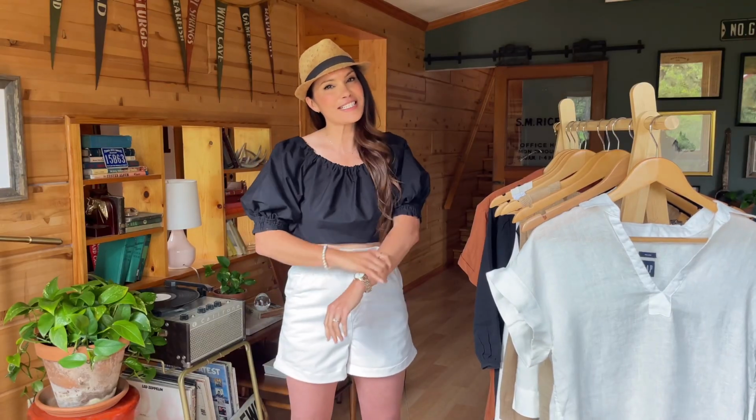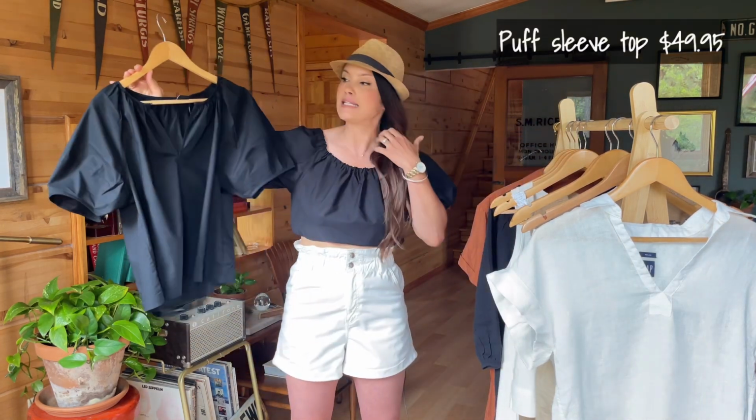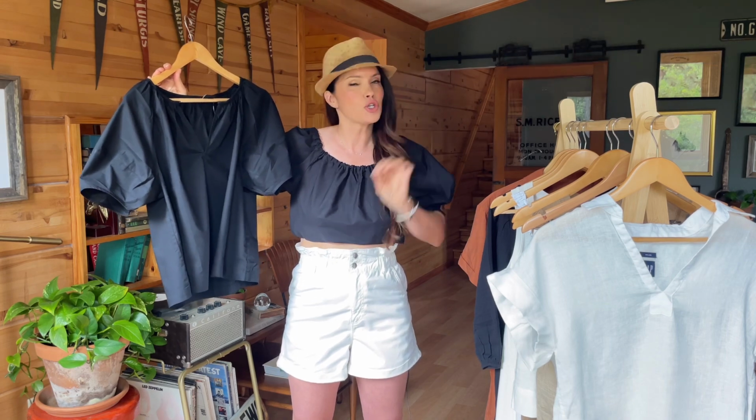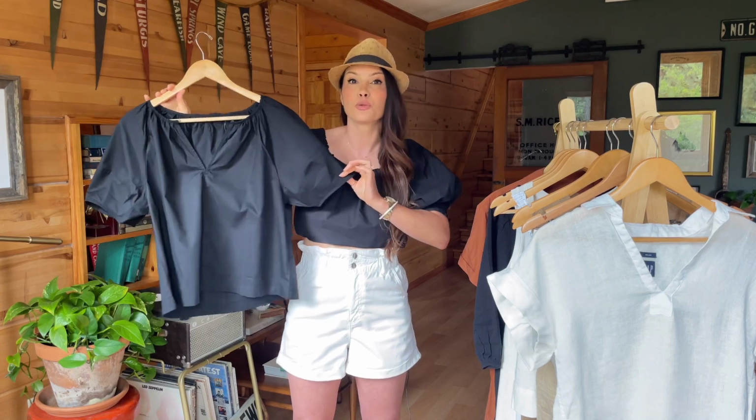The other way I wanted to style those shorts was just with a classic black top. Now this one definitely runs way big. I got my normal size small. Should have sized down to a size extra small, so just keep that in mind. You have a lot of room to work with here.